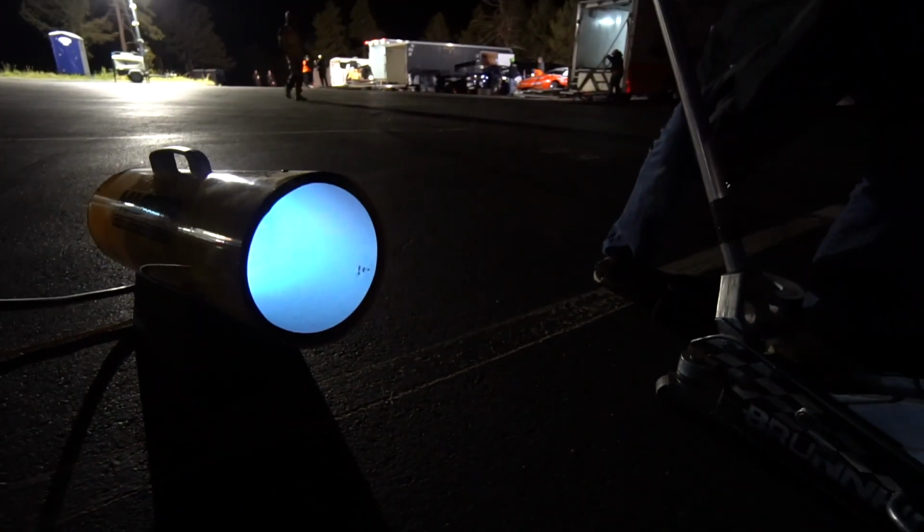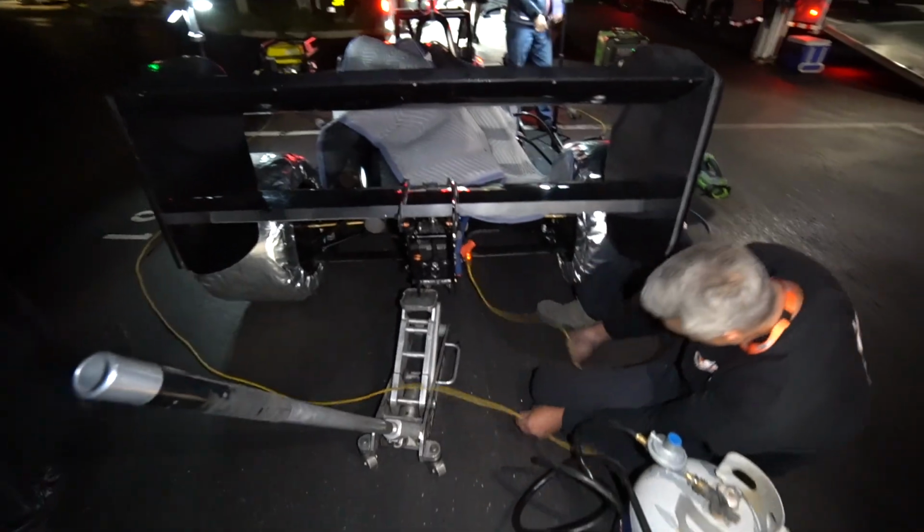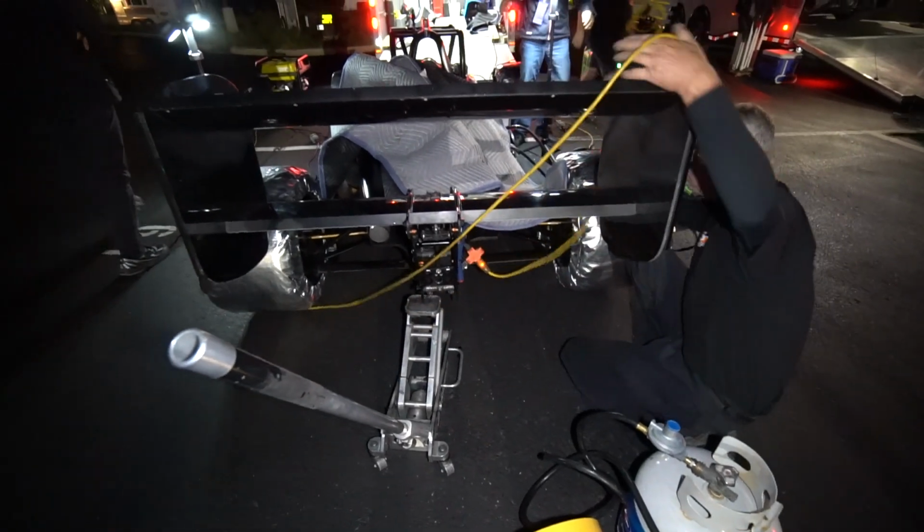If you get it too close, it melts. But you gotta feel as it starts to run out, you gotta move it closer. So this extension cord here is running to a couple of Moroso heat pads that are stuck to the side of the dry sump tank.